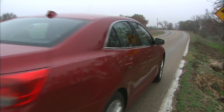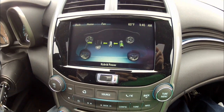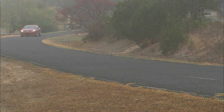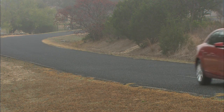Fortunately, Eco doesn't mean dull. There's decent power, and you'd probably never know what e-Assist is doing in the background unless calling up the power flow graphic. Your gas budget will notice. Chevy predicts an EPA rating of 26 city, 38 highway, similar to some compact cars.